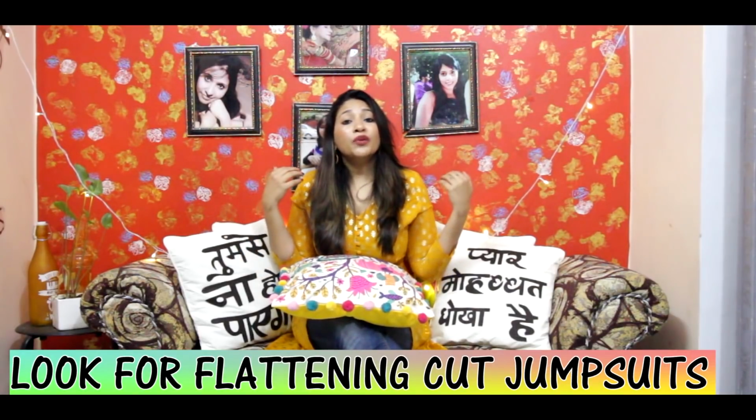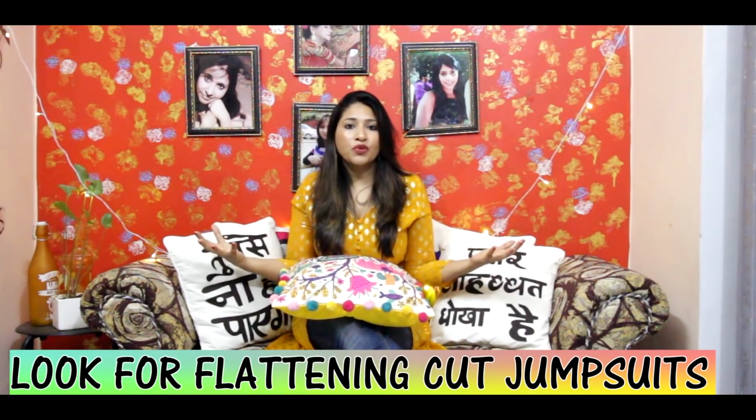Okay, so my next tip would be to wear jumpsuits. Now there are so many great things about jumpsuits. For a starter, a jumpsuit is a one-in-one outfit, so you don't need a separate top or a separate bottom. It's one complete outfit, and it is the best thing if you are someone who has got a heavy bust. The key here is to choose a flattering cut that puts more focus on your lower body than your upper body. I'm sure there are so many jumpsuits available which make you look really slim.